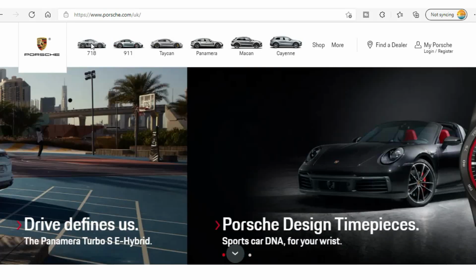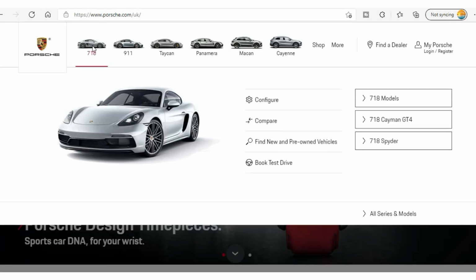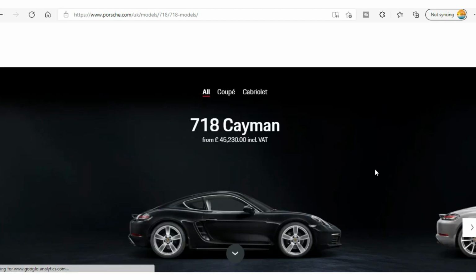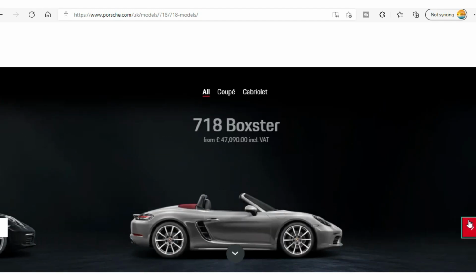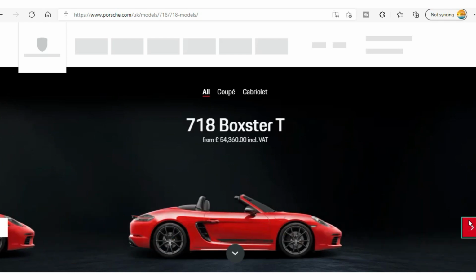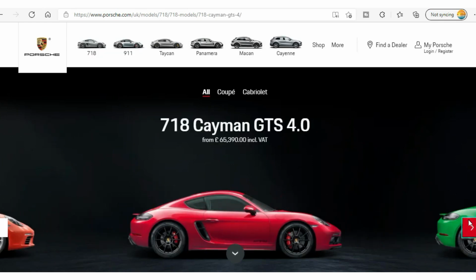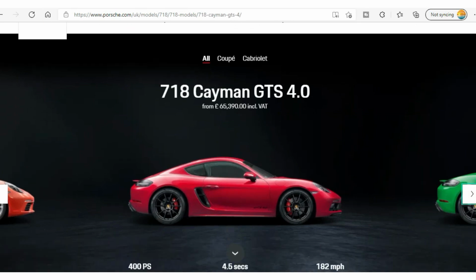So if we head in here and we take a look at the 718 range and we go in there, obviously we've got options of GT4s and things. GT4 to me wouldn't be something I would want to use daily, but if we head in and have a look right down the other end and find the GTS 4 litre, coming in there with the starting price at 65,000 and a bit.